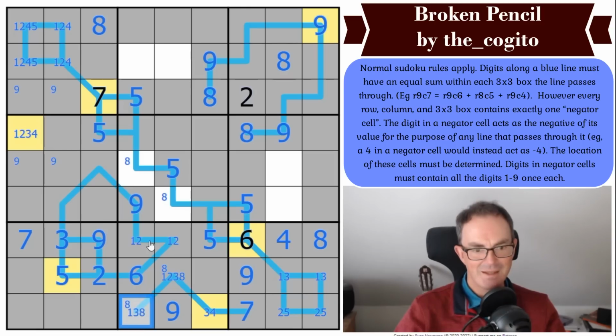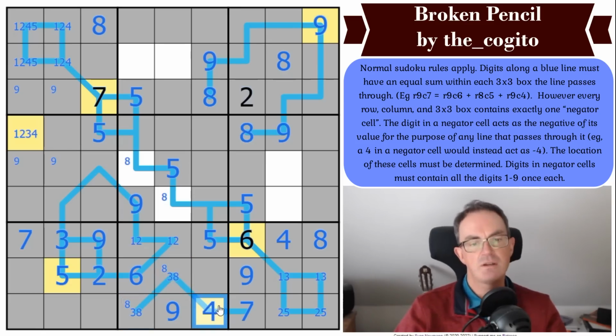This is not 1 or 2 now. This is not. So this is 3 and 8 apparently, which means that's 4. That does work, okay, because 4 and 3 are obviously 1 apart. So that's a 7 by Sudoku. That's a 1-3 pair, so that's an 8.